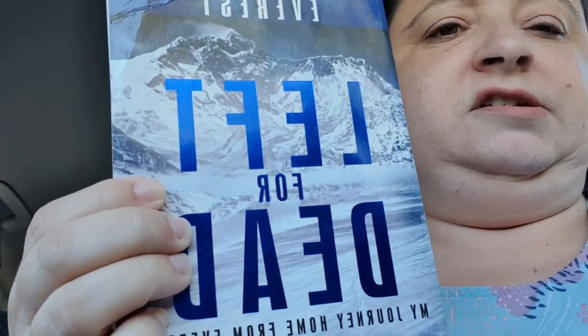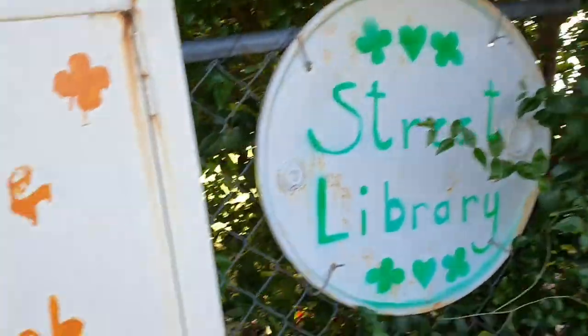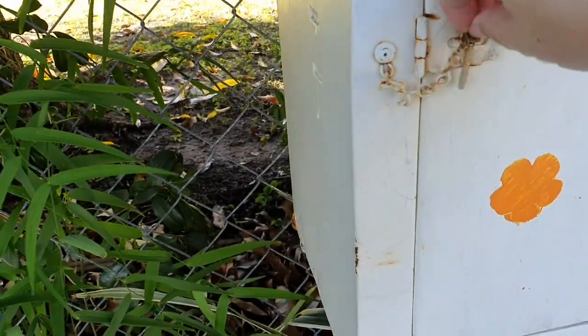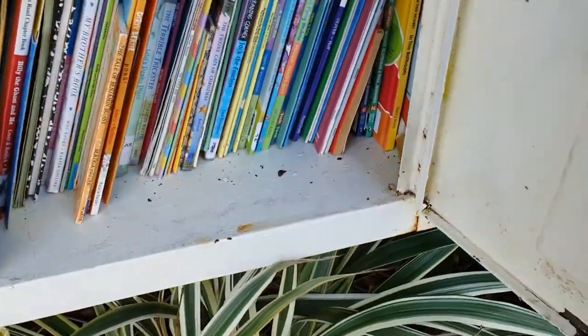I might do this one. For the adults, I'm just gonna put it out of the bag. We might do Left 4 Dead by Everest for an adult book as well. So we'll pop in and see what there is. And they added some ornaments from last time. Let's try and open it. See what there is first.